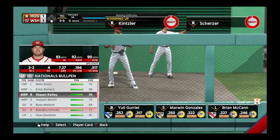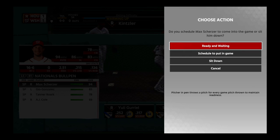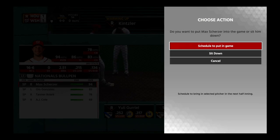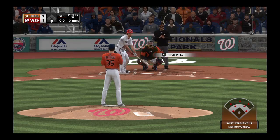Leading off for Washington, second baseman. It's really been an amazing transition for Daniel Murphy. Known more as an average-type hitter, Matt, when he was a member of the New York Mets, but since he's put on a Nationals uniform, boy, the power surge has come, and it has not stopped.